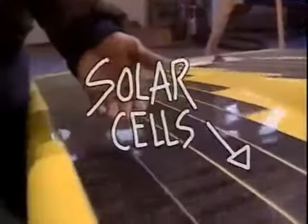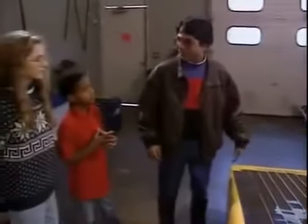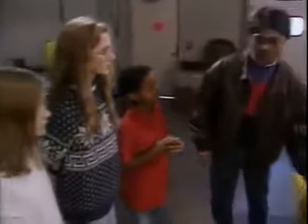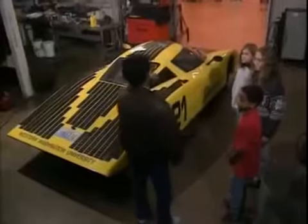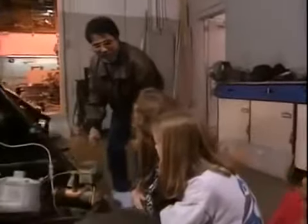There are 1,400 solar cells on this car. Solar cells convert light into electricity, and this is stored in the batteries. And this electricity is used to drive the electric motor in the front and electric motor in the back. The batteries actually are all charged up. So if you guys want to go for a spin, let's roll, let's burn rubber.